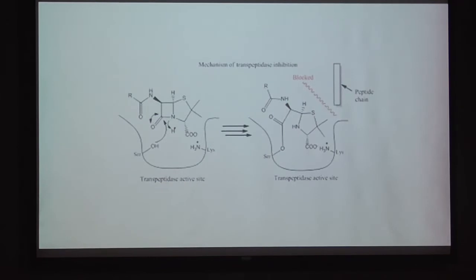Because what it does when it gets into the bacterial cell, it binds into the enzyme transpeptidase, and that is the enzyme that actually pieces the amino acids together to form the peptide. And what penicillin does when it gets into the enzyme, remember enzymes are proteins that do transformations on organic molecules, so it actually reacts with the penicillin. It forms a covalent bond, and then that terminates the activity of the transpeptidase. It can no longer produce peptides, and so that affects the production of the peptidoglycan. And that leads to the weakening of the cell wall.